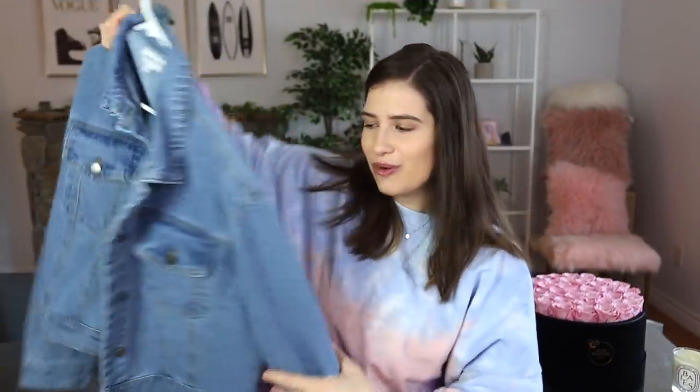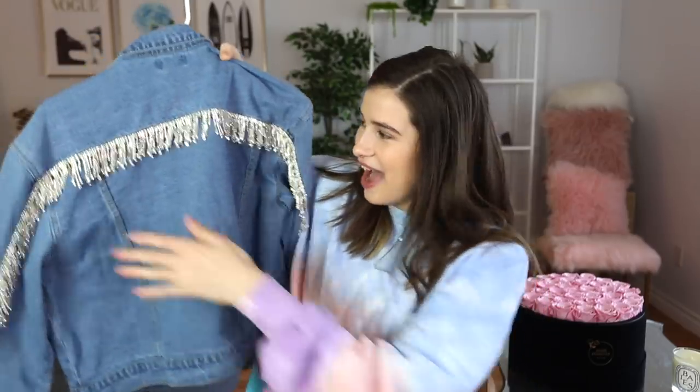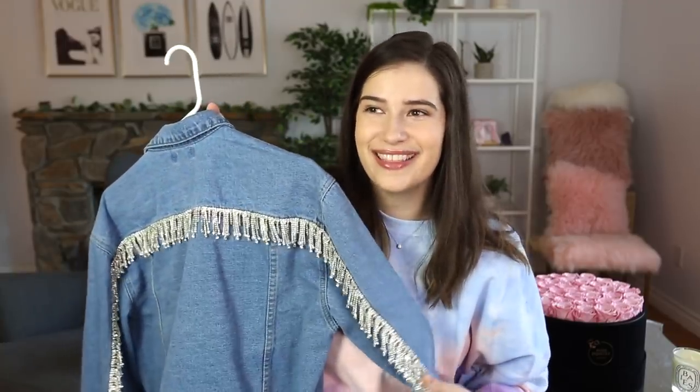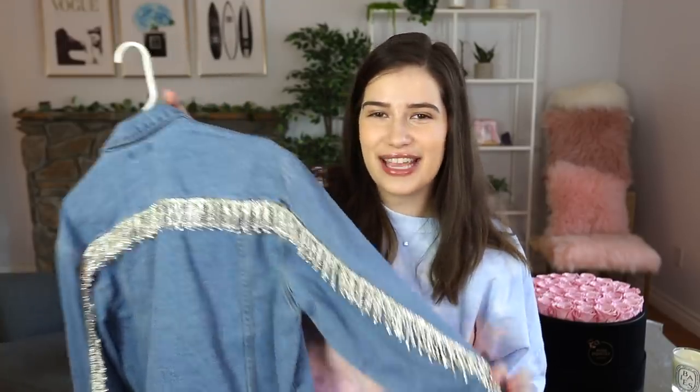This is a denim jacket from Superdown. Looks totally normal. Then you turn it around and you have these little crystal diamond thingies on it. I honestly feel like a country music superstar when I wear this, and I just love how extra it is.